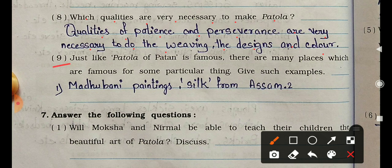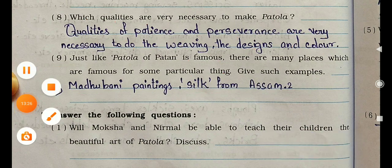Question number 9. Just like Patola of Patan is famous, there are many places which are famous for some particular things. So, here is Madhubani painting, silk from Assam. After this, come on to the next page.